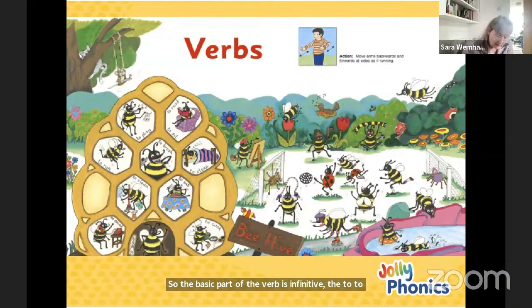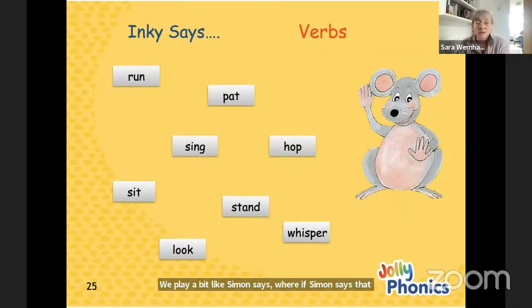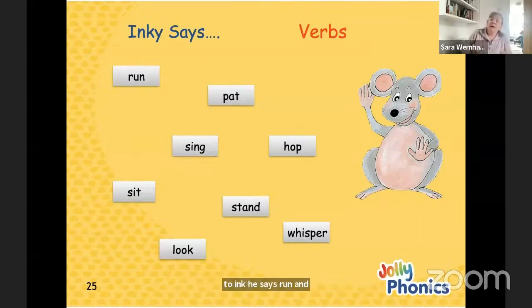So again, lots of vocabulary there, lots of things that we can talk about. A little game we play, a bit like Simon Says, where if Simon says it, you have to do it. But if you just say the action, then you don't, and you're supposed to be out. It's a party game that children play. So we've transferred that to Inky Says. So Inky says run, and they pretend to run. Inky says hop, and they pretend to hop. Sing, and they shouldn't be doing anything because Inky didn't say it.